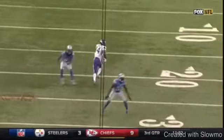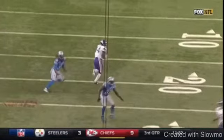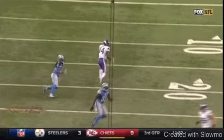Okay, double moves are made for touchdowns and big plays. So the moment it happens to you and you're fooled like this, get your behind up the field and give yourself another chance, give your defense another chance to make a play and not give up the touchdown.